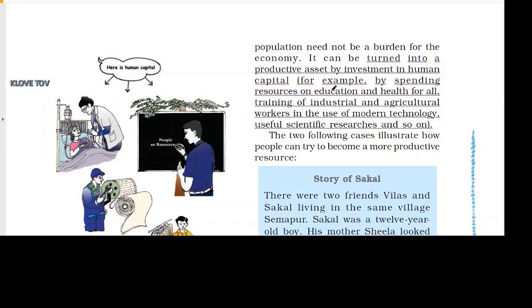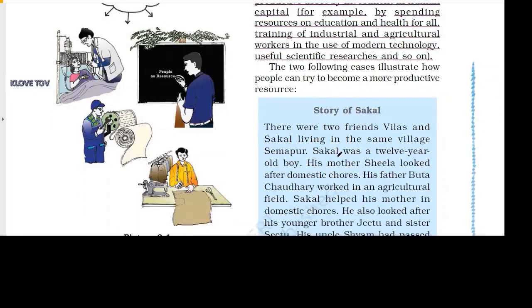For example, by spending resources on education and health for all, training of industrial and agricultural workers in the use of modern technology, useful scientific research, and so on. The two following cases illustrate how people can try to become a more productive resource.